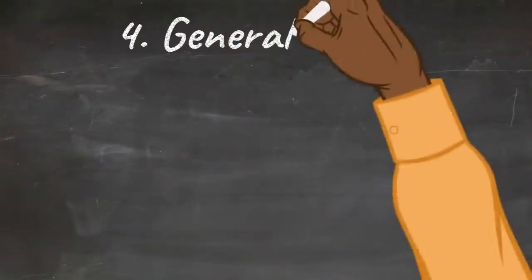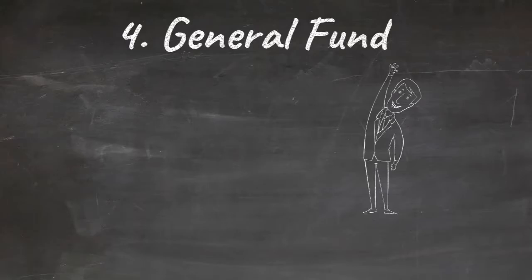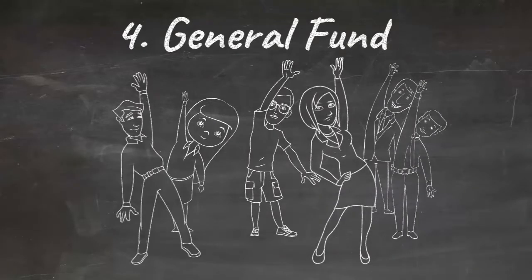The next section is the General Fund. This is the fund that is most used. We can use this fund for just about anything. The only stipulation is, all items funded by this category have to be discussed and voted on by the general membership.